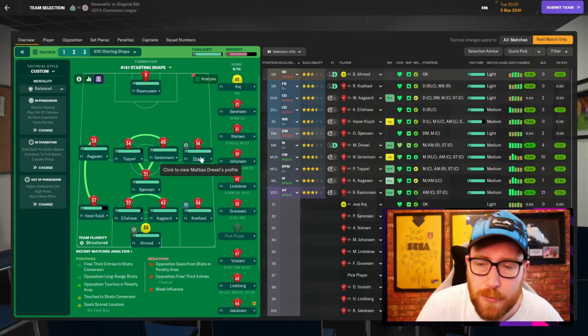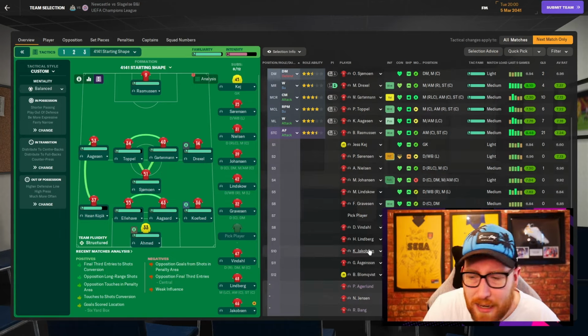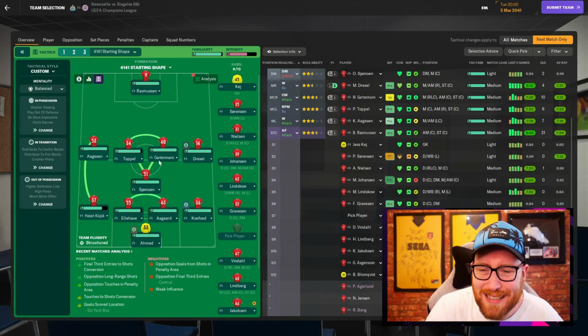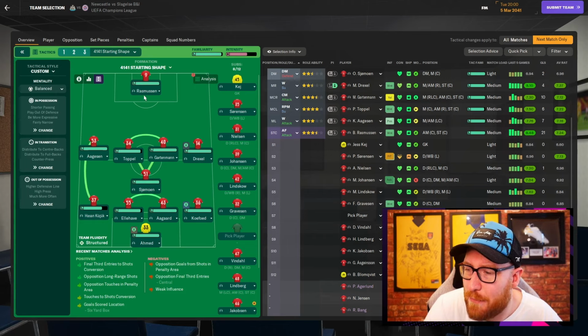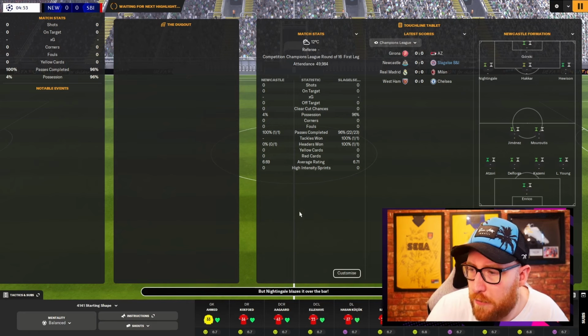Drexel's on the right wing because Jakobsen is injured, as you can see there. Well, you can't see, actually. He's there, but he has got a slight injury next to him, which you can't see. So Drexel's on the right wing. Gartenman and Topple, centre midfield. Argerson on left wing. And then Rasmussen, the main man, the top scorer, the talisman, is up front. Here we go then. Newcastle playing a 4-2-3-1.